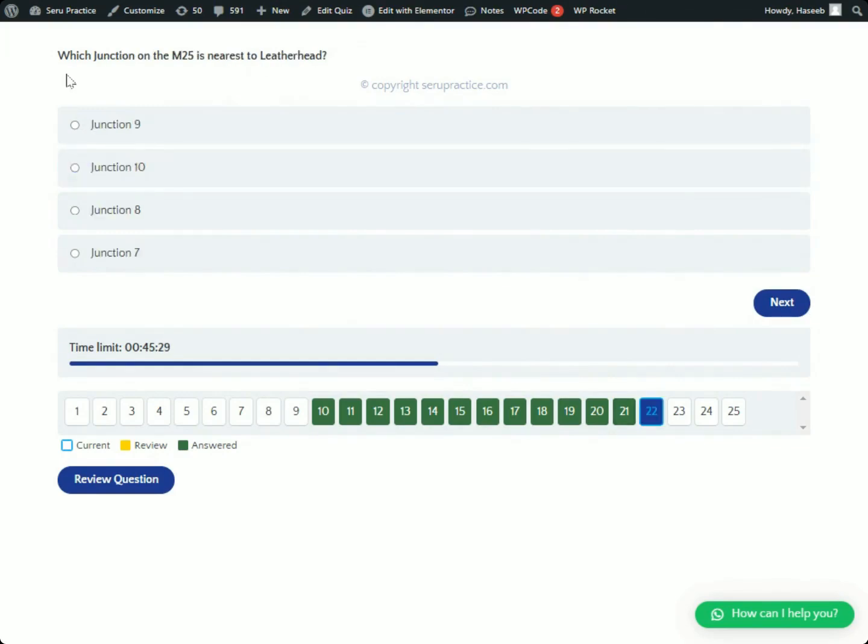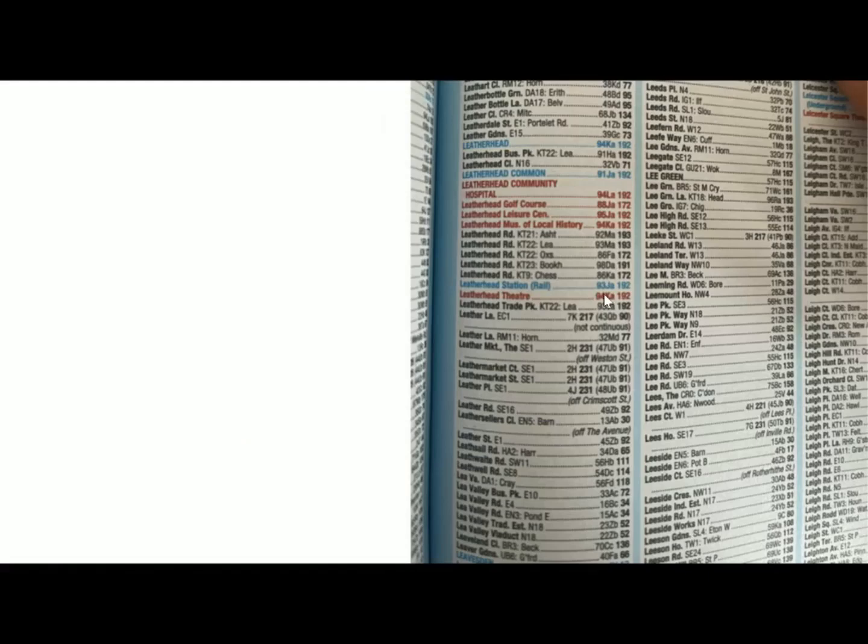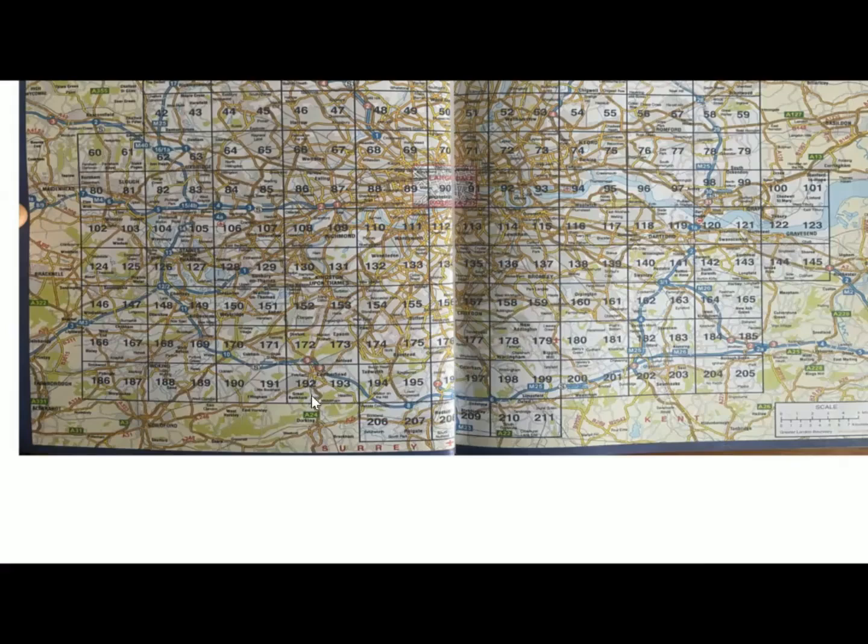Our next question is, which junction on the M25 is nearest to Leatherhead? So first of all, we need to find the page number for Leatherhead. According to the index pages of the AZ book, Leatherhead has a grid reference of 94 KA and page number 192. Let's take a look at what it looks like on the map page. So on the map page, this right here is 192, which is the page number for Leatherhead.